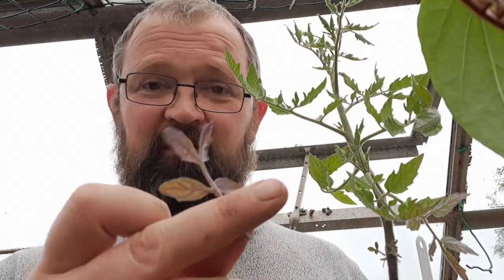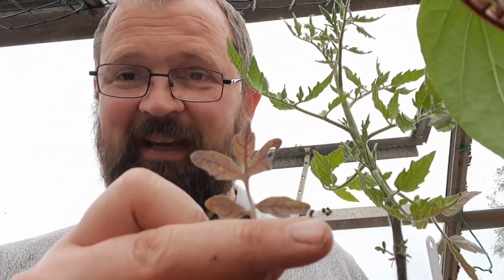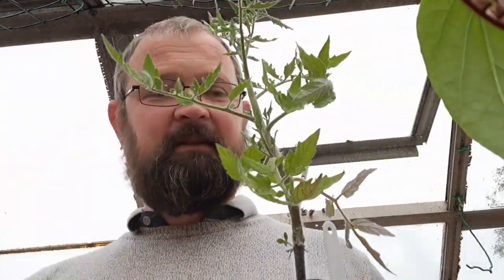I'm curious about the Tigerella because a lot of the leaves have gone like a purpley colour. It doesn't really pick it up very well on the camera. That angle it kind of does. It's quite a vibrant, well, violet, really. It looks orange there, but it's like a violet-y colour. Curious to see how this all turns out.